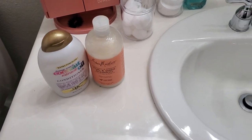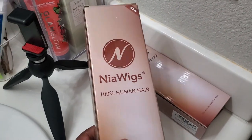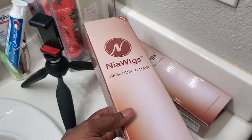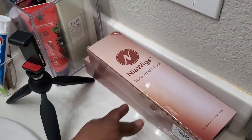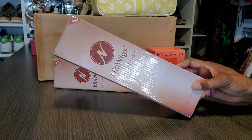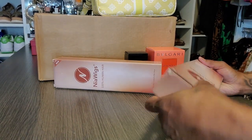I'm trying this for the very first time. I ordered these off Amazon. So ciao. You know how that goes. It's called Nia Wigs, 100% human hair. Let me show you what they look like. Okay, so it says Nia Wigs, 100% human hair. But like I said, I got these off of Amazon.